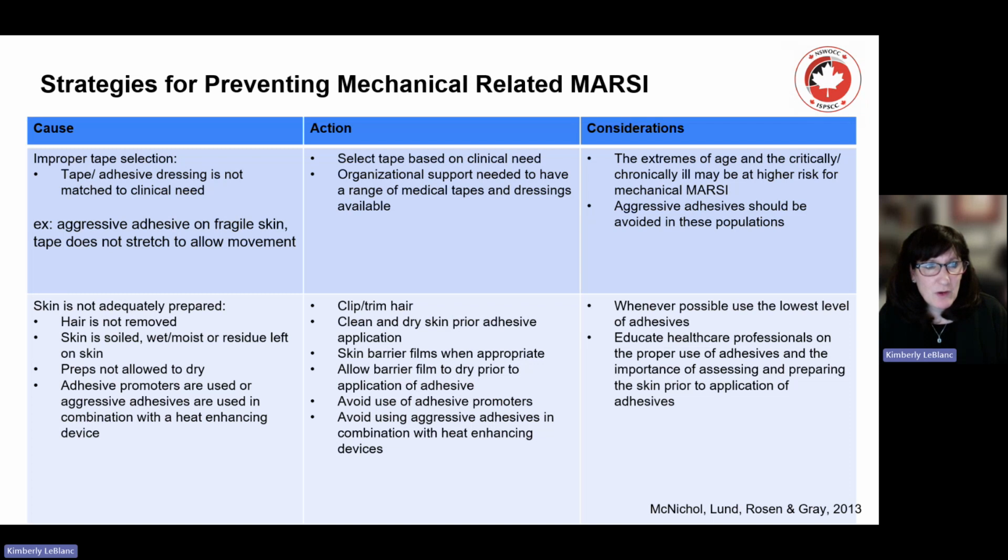So making sure, I'm not going to read all these to you. These are all located in Lori McNichol's article from 2013. But you really want to make sure that you're selecting the proper tape and that you're really making sure that the skin is adequately prepared. So we don't want to remove all the hair. We want to make sure the skin is not soiled, that it's not wet or moist. There's no residue left on the skin.